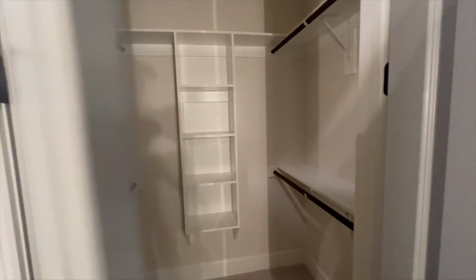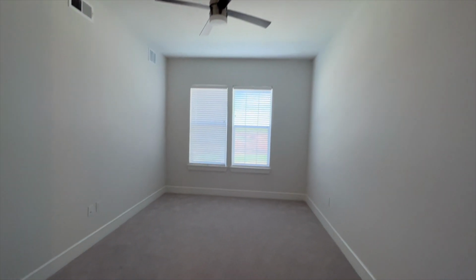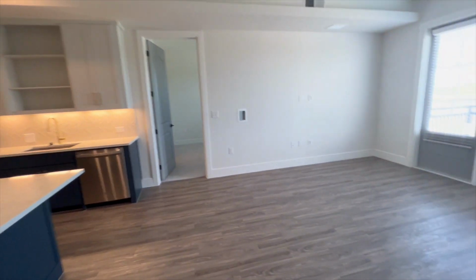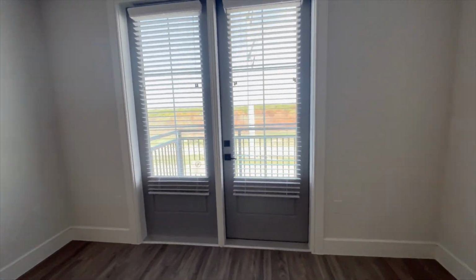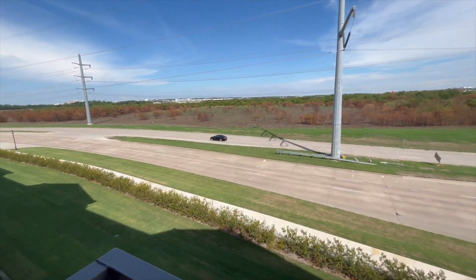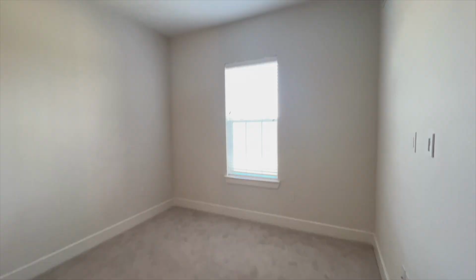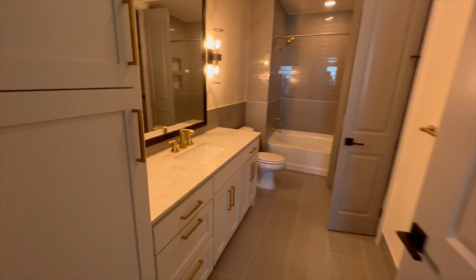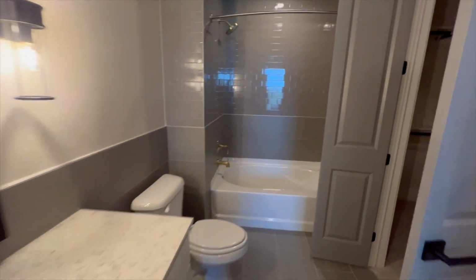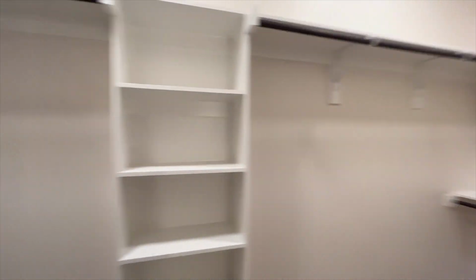And then for this bedroom, this will be the walk-in closet. Bedroom. We are kind of close to the main road out here. It's still far away. Okay, so here's the other bathroom, which is a nice size also. It's literally like the same, except this one has a bigger closet. Much bigger, actually. Oh, there's a light.